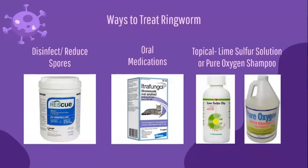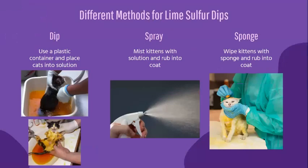And then the topical, so we do have the lime sulfur solution. And then there's also the pure oxygen shampoo that we have approved for our fosters to use. If you're interested in fostering, we would send you home that stuff, which won't smell as terrible. And occasionally we'll use the topical antifungal ointment as well. So that's something that we might send with you too.